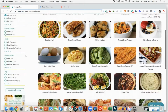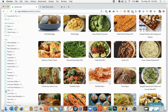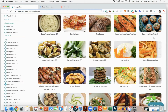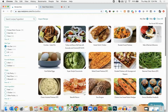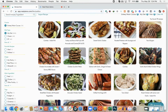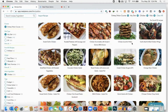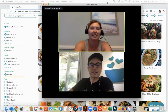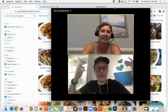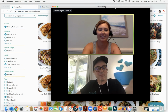Okay, so look, if I go down to tags, show all the tags here, and go kid friendly. This is what we mean by kid friendly. And then you can still filter down again and say, show me all the entrees. And then show me all the stuff that's got chicken in them. Kid friendly chicken zucchini fritters. We're trying to inspire you to think about different ways of approaching, like taking the same recipes and stuff. These are amazing. My kids will down these.